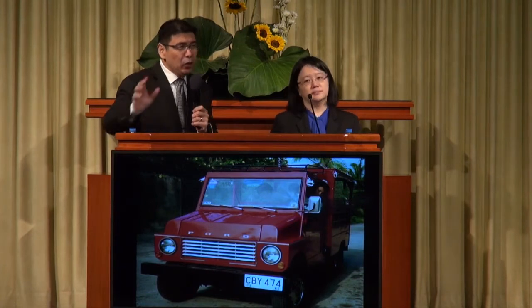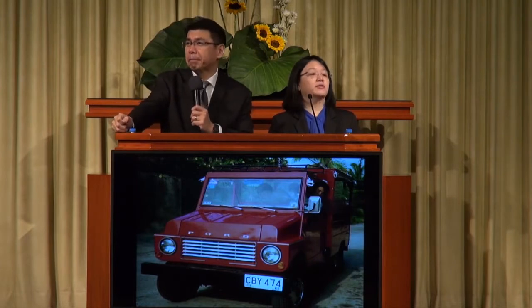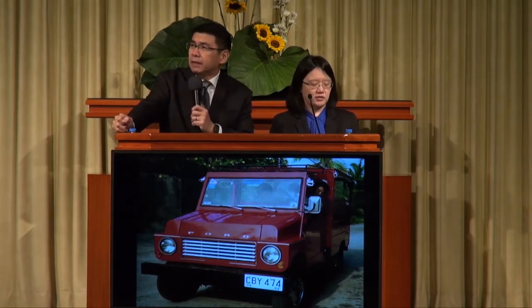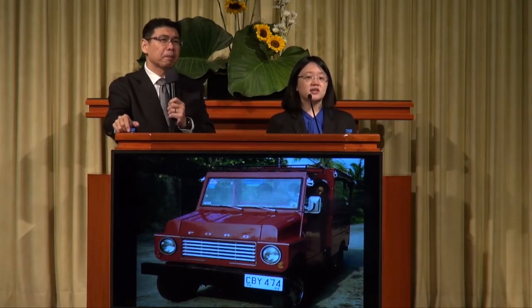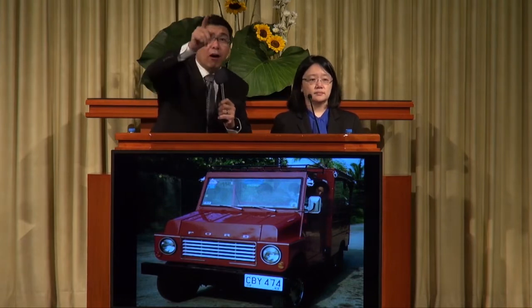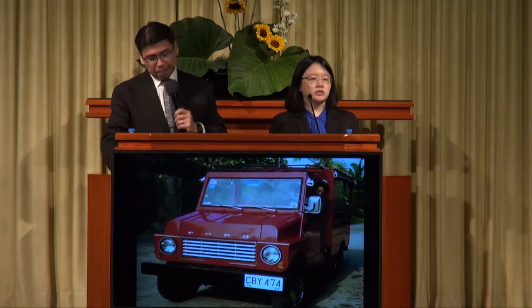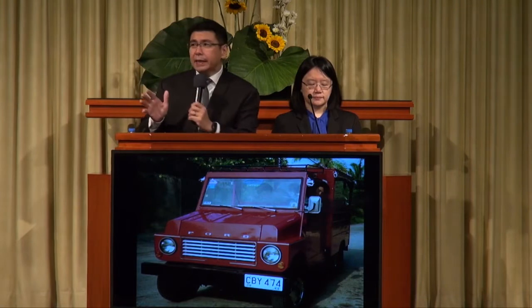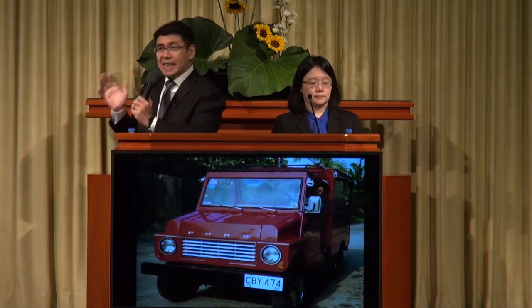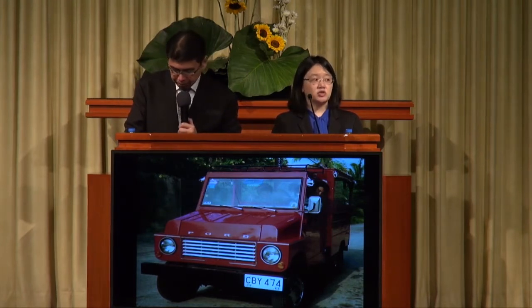We have to make sure that the direction that we're moving towards is the right direction. If not, then let me tell you, we are just wasting our time. If you are moving towards the wrong direction, then you will be reaching the wrong destination. That is why this morning we want to look at Proverbs chapter 4, verses 10 to 19 for us to know how will we be able to know that we are taking the right path.